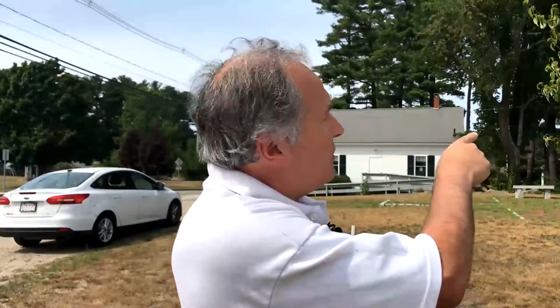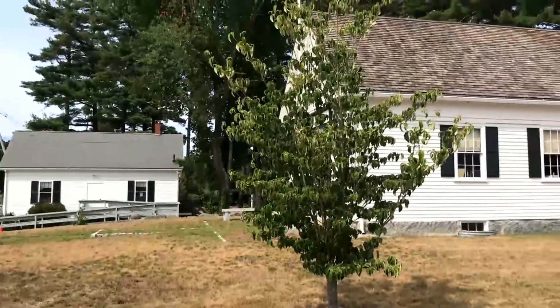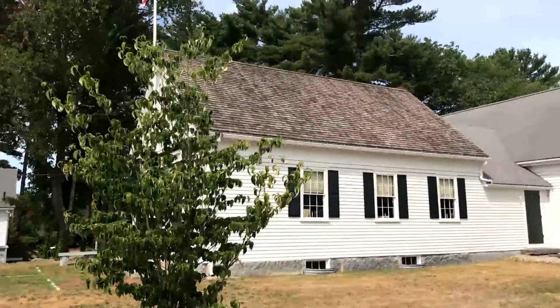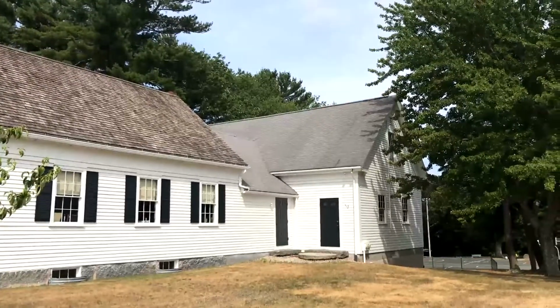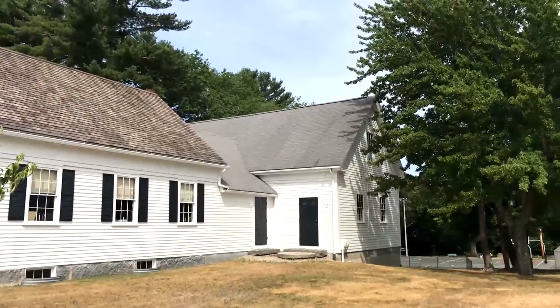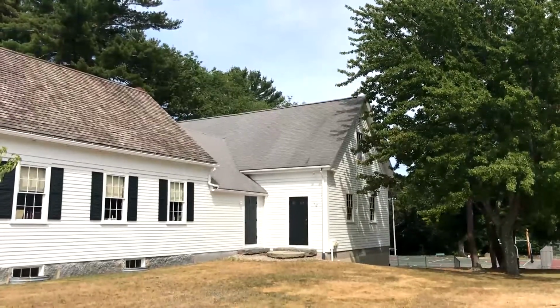This building here is 1848. That's from the Bryantville School that was moved here in the early 50s. The next building was donated in 1968, and that's the West Elm, what they called the Old Swamp Schoolhouse. They used to have to walk around the swamp to get to the building.